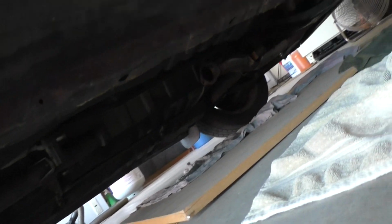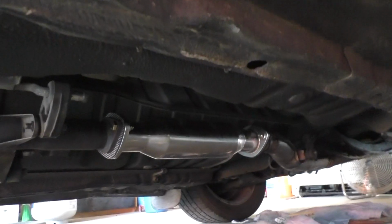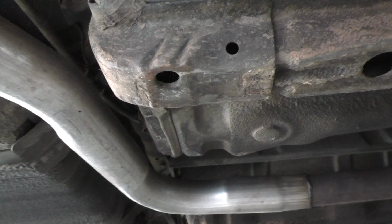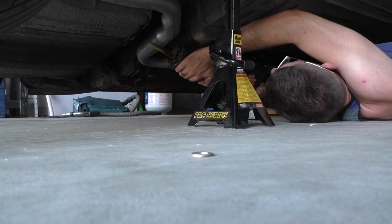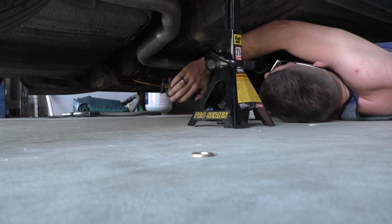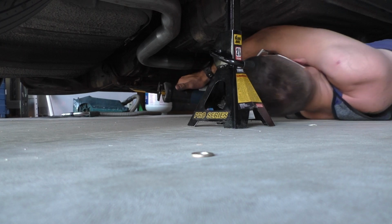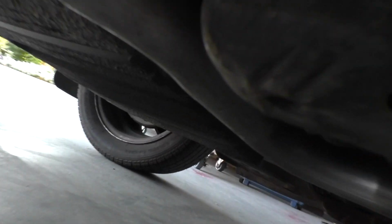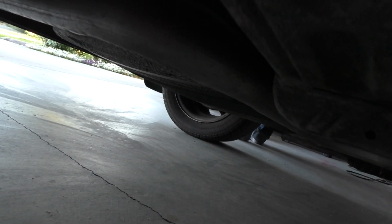Alright guys, so the next order of business is to get the resonator back in. Got the resonator in. Now we have to cut this. He's barely doing anything. I'll get back to you on that. So cutting it underneath the car does not work. So what I'm gonna do is pull the entire exhaust and then cut it and fix it up outside. I measured, it needs to be 21 inches out to here, including the exhaust tip. So we'll see what happens.